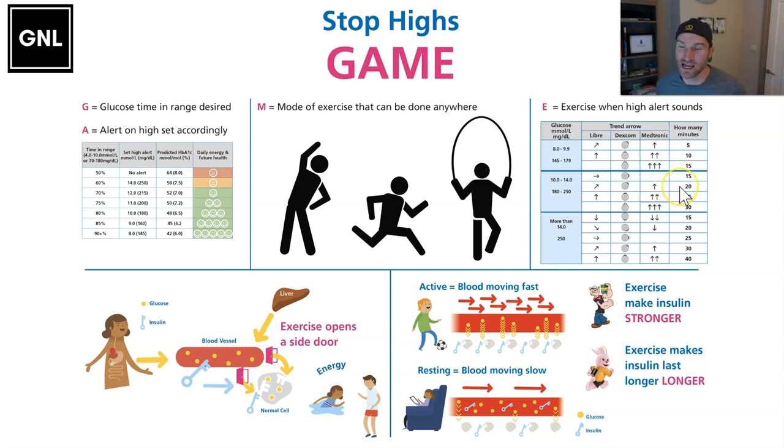And how that works is, exercise works in two key ways. First, you can see insulin opens the front door to the cell to allow glucose to move in, whereas exercise opens a side door that doesn't require insulin, so it allows glucose to flow in without the need of insulin. So that's one way that exercise helps, but it's not the most important way.